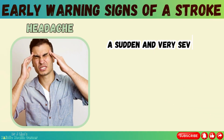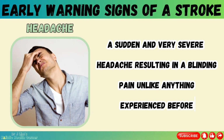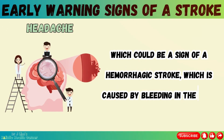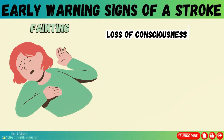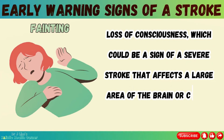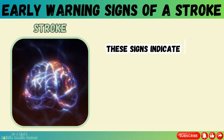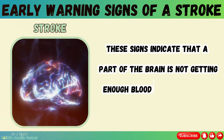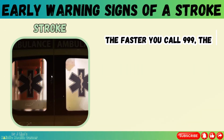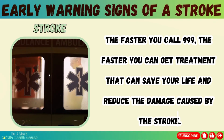6. A sudden and very severe headache resulting in a blinding pain unlike anything experienced before, which could be a sign of a hemorrhagic stroke, which is caused by bleeding in the brain. 7. Loss of consciousness, which could be a sign of a severe stroke that affects a large area of the brain or causes increased pressure in the skull. These signs indicate that a part of the brain is not getting enough blood and oxygen and needs urgent medical attention. The faster you call 999, the faster you can get treatment that can save your life and reduce the damage caused by the stroke.